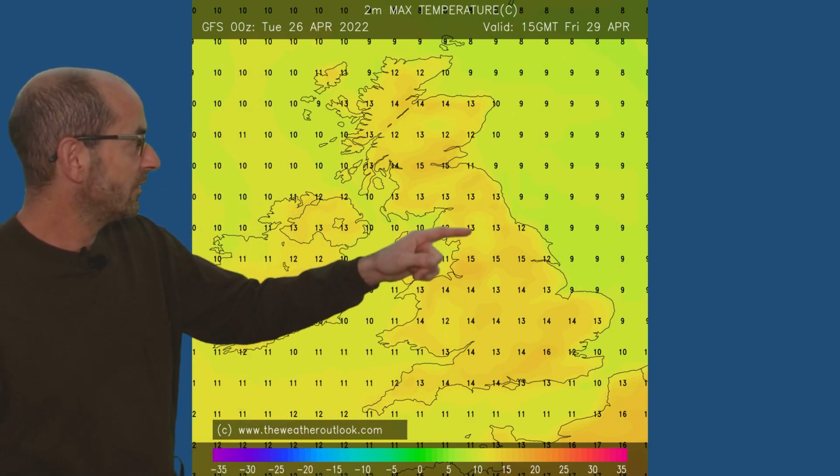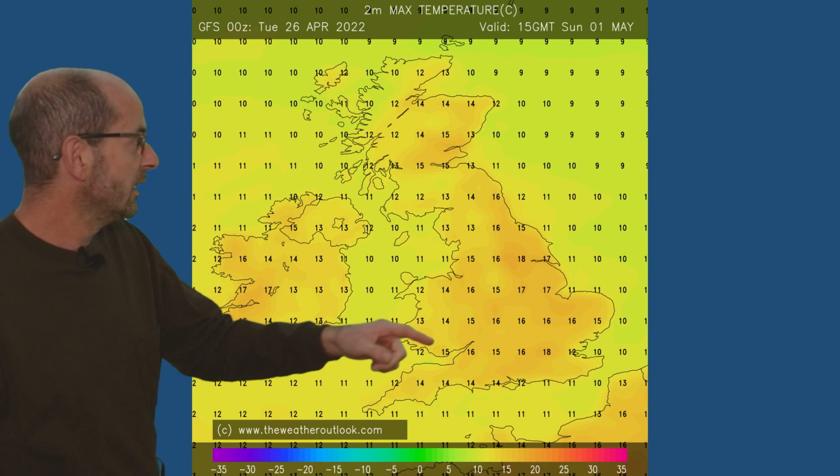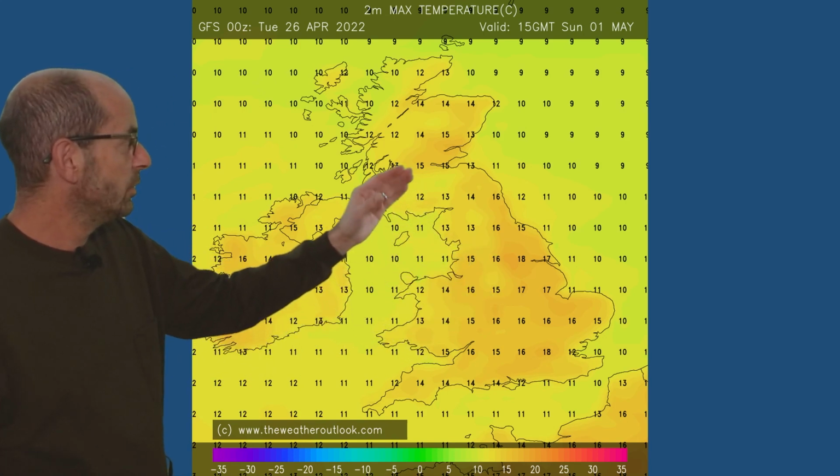15 GMT, Friday the 29th, 14s, 15s, 16s across the UK. Going forwards to Sunday the 1st of May. Remember, at this point, there's uncertainty about that rain moving down from the north. The GFS times it a little bit differently to the Canadian model, but the temperatures here, 17s, 18s in central and eastern England, a little bit cooler there in the northwest.